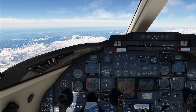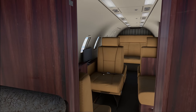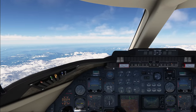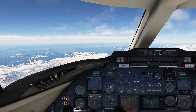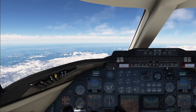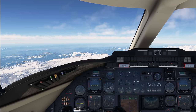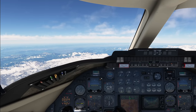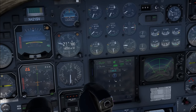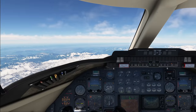Descent flight level 160, best rate of descent. Okay, 160, and keep the best rate of descent. Okay, contact arrival 136.255, goodbye. Contact arrival 136.255. Right, that's pre-selected.